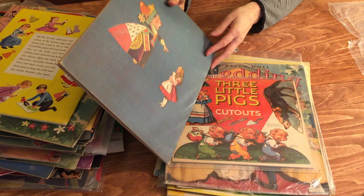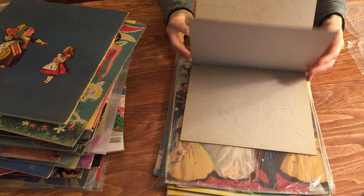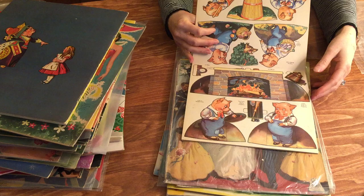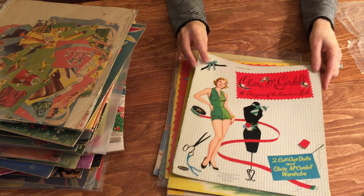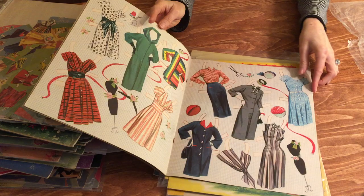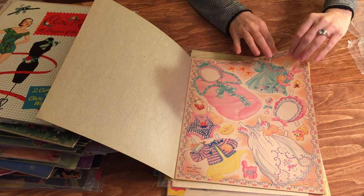Now, this is one I sent to Marilyn myself. I got a hold of it for the article Marilyn did on pig paper dolls, and she wanted it so much for her own collection, so I sent it to her, and now I have it back here. Oh, it's nice to see that again. Looks like it's cut out. Here's our American fashion designer, Claire McCardell, known for the popover dress. This is in nice shape. And here we have baby dolls thrown in. Ooh, Merrill clothes. Adorable.